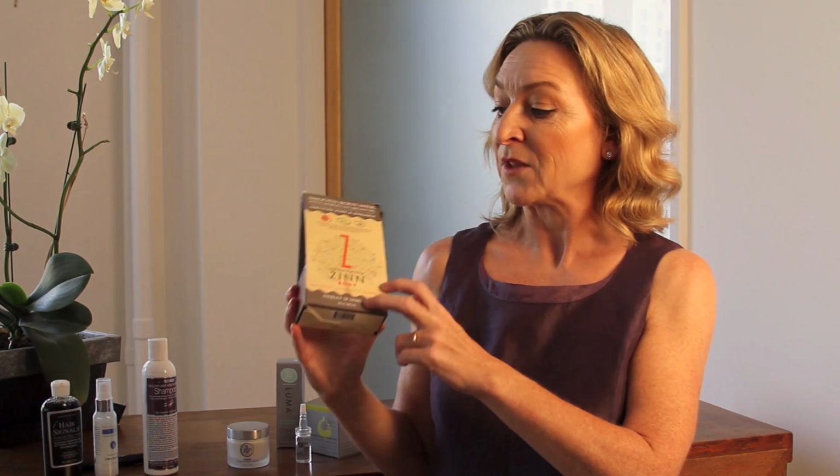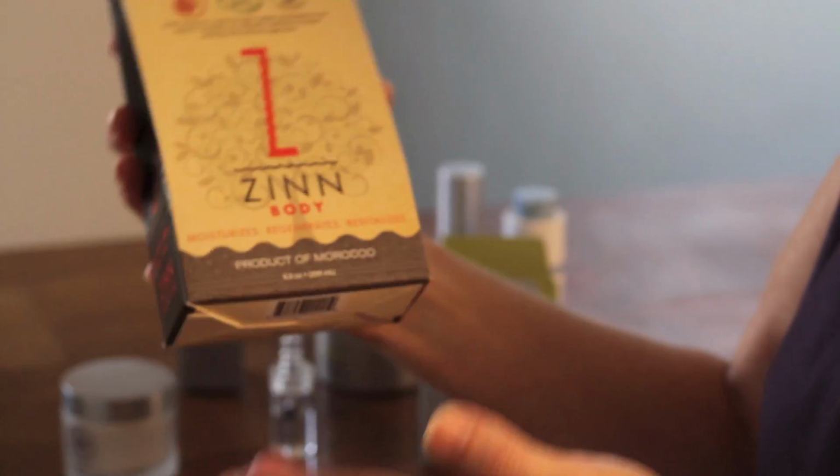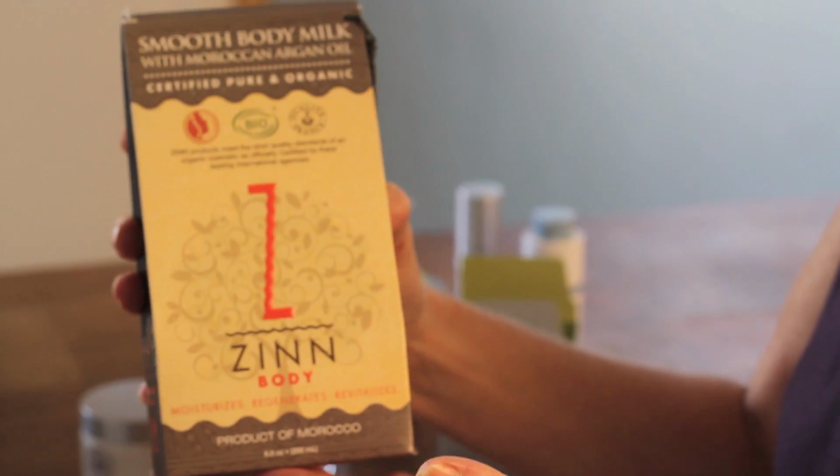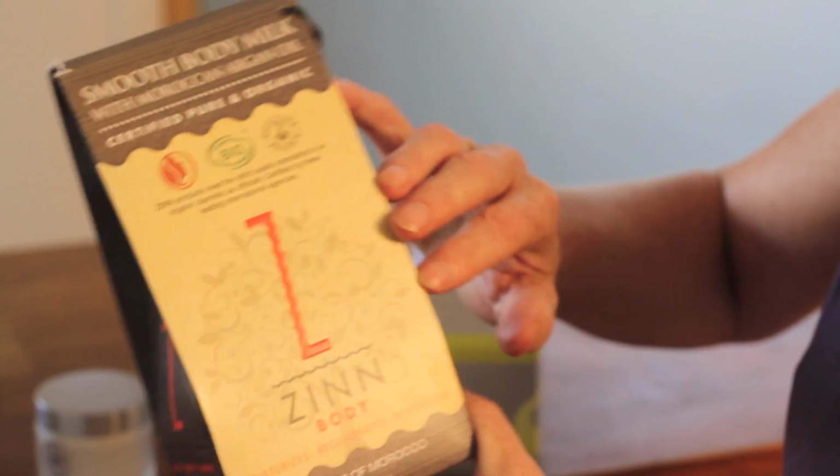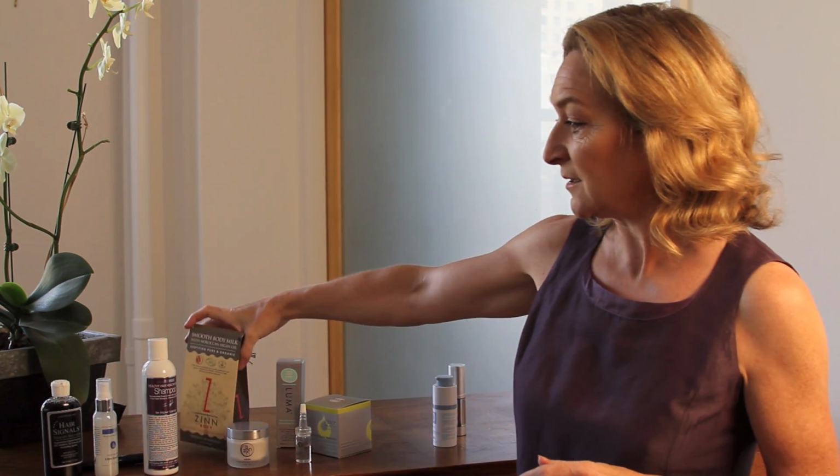As will this. This is a new brand called Zen. They've just come out with this argan oil body lotion. And argan oil is very full of fatty acids, omegas that are great for the skin, and this is really nourishing. It's about $25 for a large tube, and you use this all over the body, and you get a great, nice, silky feeling. I've been using this for the last couple of months. I'm really delighted with it.